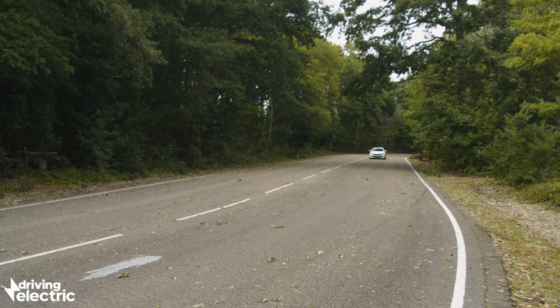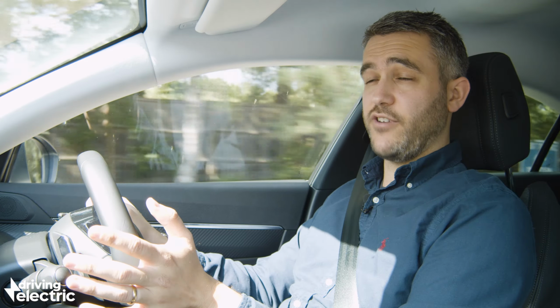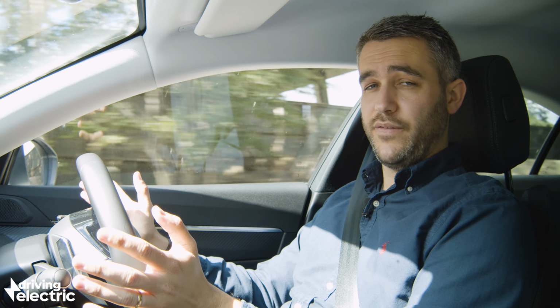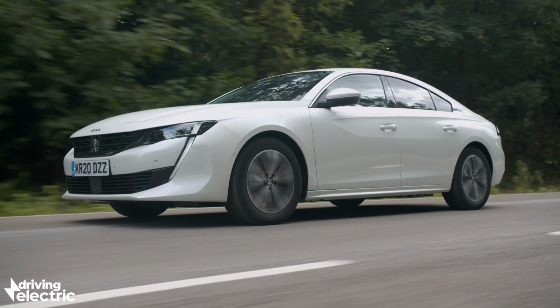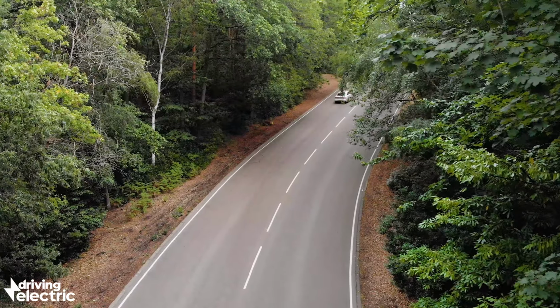With regards to handling, the 508 isn't as agile or fun to drive as a BMW 3 Series, but there's enough grip on offer and it inspires confidence pretty quickly, allowing you to trust the car before too long. The downside is that 8-speed automatic gearbox. It isn't the smoothest transmission we've experienced.